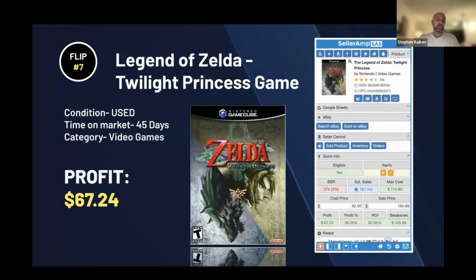Here was a rare Zelda game. Now, I don't do a lot of these rare games. I usually like to stay with bread and butter stuff, and video games. I like flipping video games, but I notice collectors are kind of really annoying sometimes with returns and whatnot.